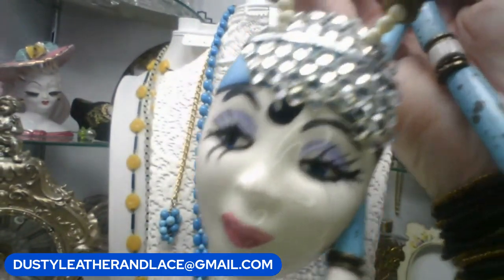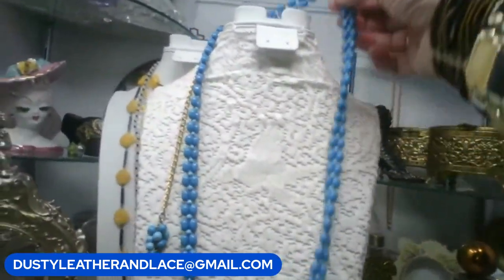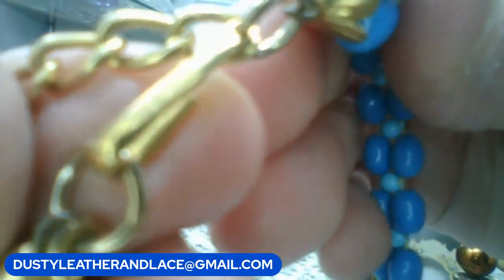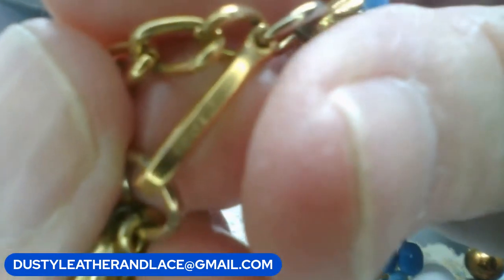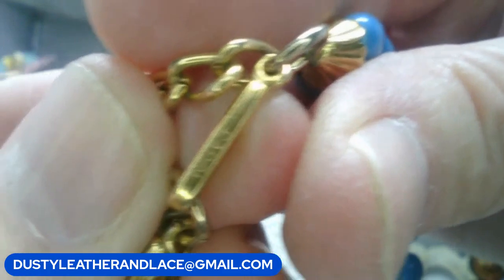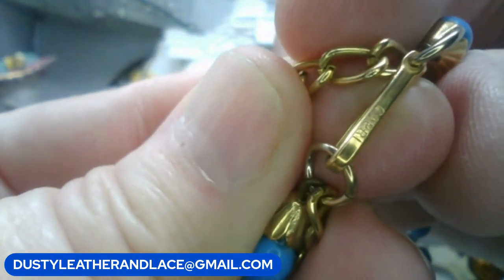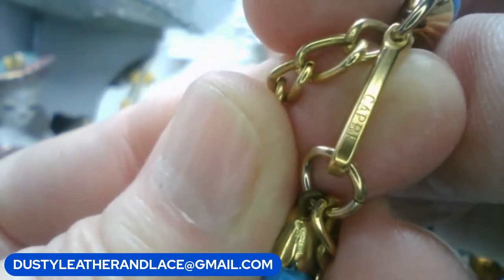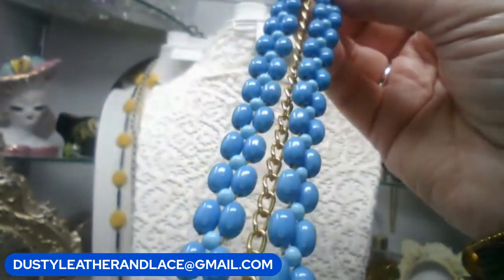Ceramic head, $10. And then we've got another acrylic, a vintage acrylic blue necklace. And here is your clasp. It does say something there. Let's see if I can get it to. There it is. What's that say? I cannot see that. Do you see it, Belle? Capri? C-A-P-R-I? So it is signed, yeah. Capri, and it's got two-tone blue acrylic beads.